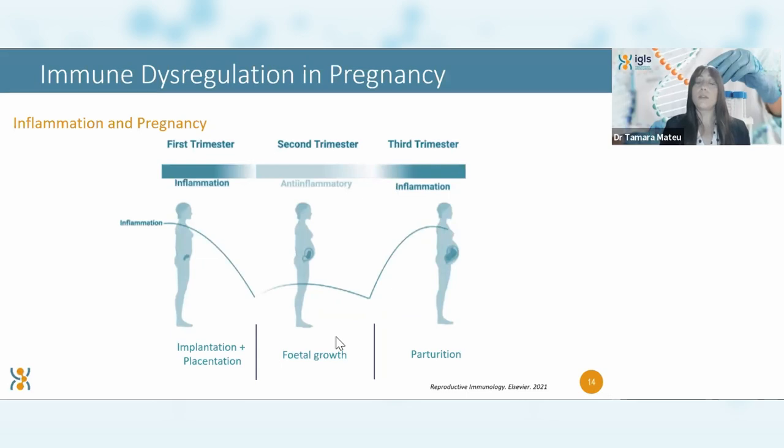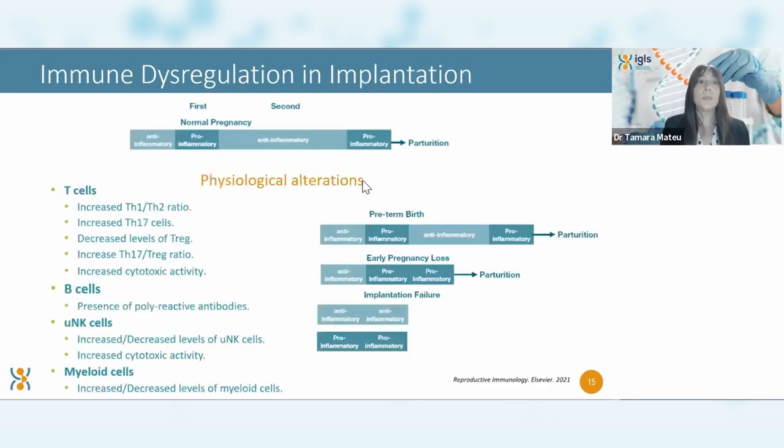Finally, in the third trimester, there is a second pro-inflammatory environment that is necessary and vital for parturition. In every one of these stages, there is a transitional state. However, there is nowadays no data, and we don't know what is happening in these transitional stages. Here, you can see the inflammatory transition in a normal pregnancy.